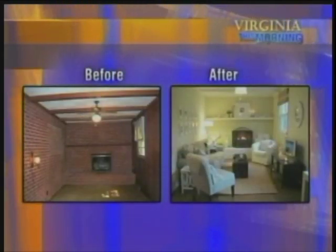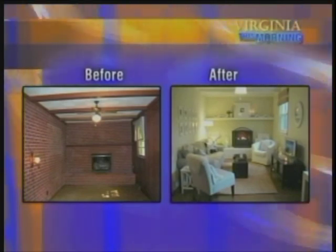All right, we have a couple more pictures, right? Let's see the next one. Oh, my goodness. That's a huge difference.